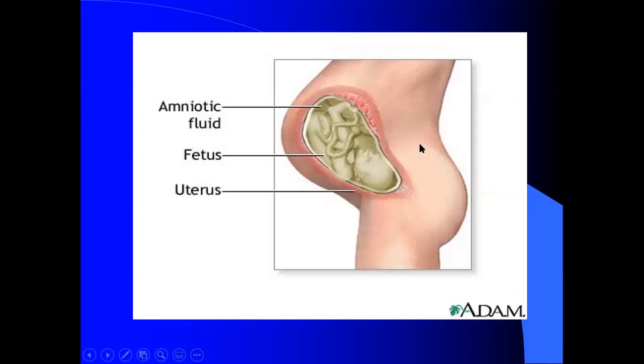Now you see in this picture, there is a uterus and there is a baby. There is no fluid in this. Minimum here and minimal amount is here. The baby is hugged by that uterus. You can see in this picture, there is no gap between the uterine wall and the baby.